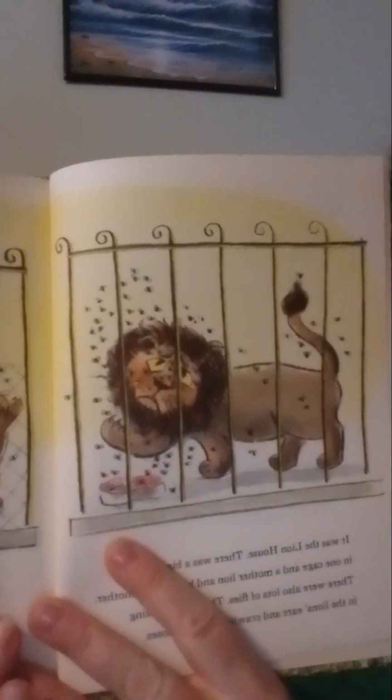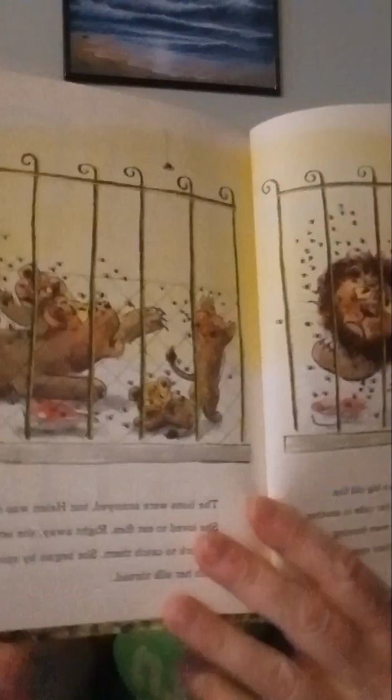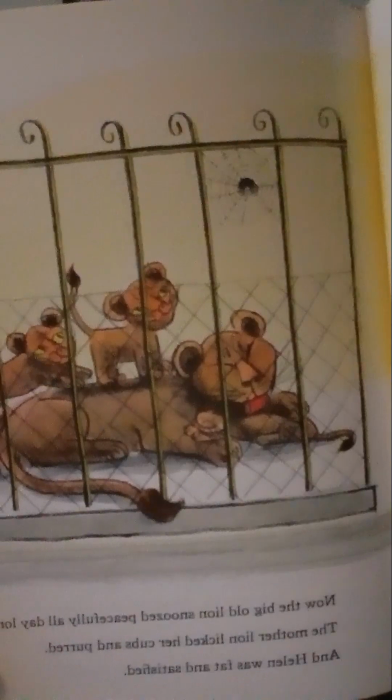Let's go back to this other page so you can see the difference. Here's the big old lion, I'd say Papa Lion. And now look at him, he's happy. There's the mama lion and her cubs. And now look at her, she's happy. And there's Helen. Everybody's happy. You see the little cubs are looking up at her like they know that she helped them out.